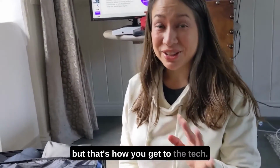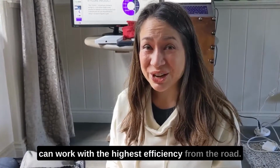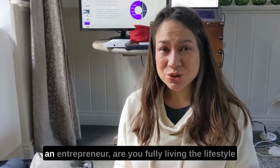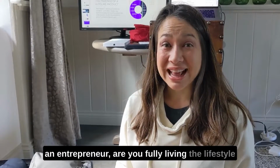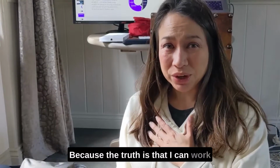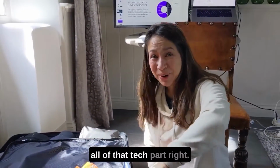But that's how you get to the tech go bag with everything that you need, where you can work with the highest efficiency from the road. So my question to you is, if you're an entrepreneur, are you fully living the lifestyle of freedom that it gives you? Because the truth is that I can work from anywhere when I have the right tech and a hardwire internet connection. As you can see, I'm still getting all of that tech part right.